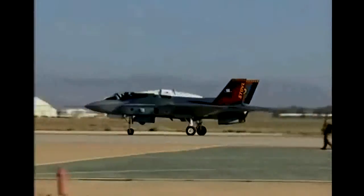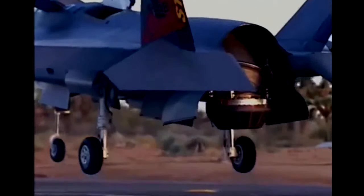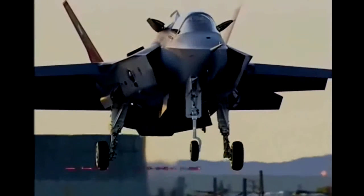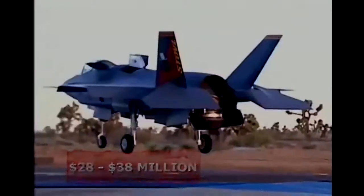Whether designed for conventional airstrips, aircraft carriers, or even vertical liftoff and landing, F-35 brings stealth capability to the field for between $28 and $38 million per plane. Such flexibility and affordability were unimaginable when history's first stealth aircraft was in development.